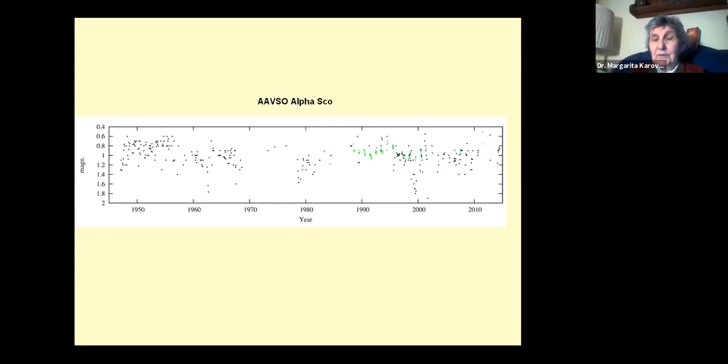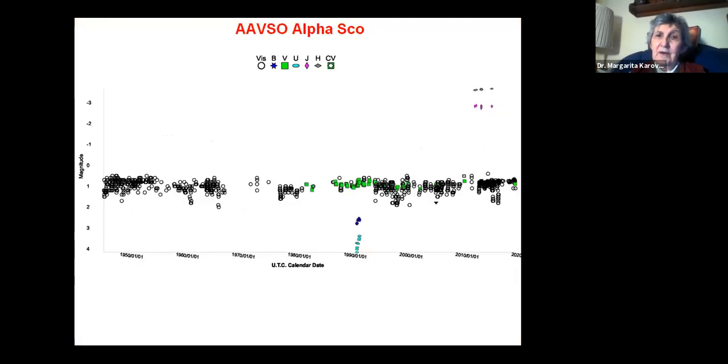Just as a plea to the observers: if at all possible, please observe visually, in V and other wavelengths, B, as much as you can, Antares, and cover more of its light curve. This shows the last 70 years of the light curve.